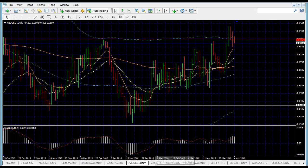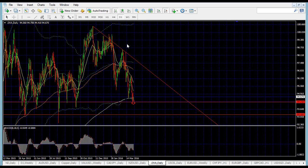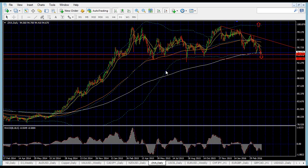Okay, last pair, which is the dollar index, the DXY. If I want to put it as a whole, let me just zoom out all the way. The dollar index is a very nice trade that I'm actually watching. Since 2013, price has been testing the 365 and is being held below really well. It broke through from 2014 onwards, and it began its massive uptrend after which. So after breaking through in 2014, price is now back to the white line once again in 2016.